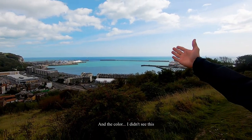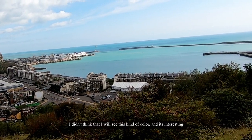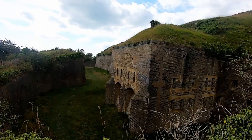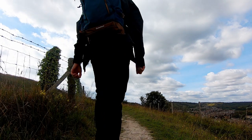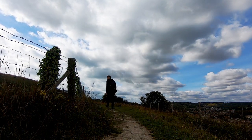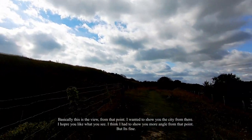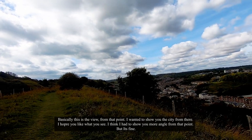And the color, I didn't think that I would see this kind of color, and it's interesting. It's so incredible, this place. I want to show you this. Okay, so this is the view over the city, and it's absolutely fantastic.